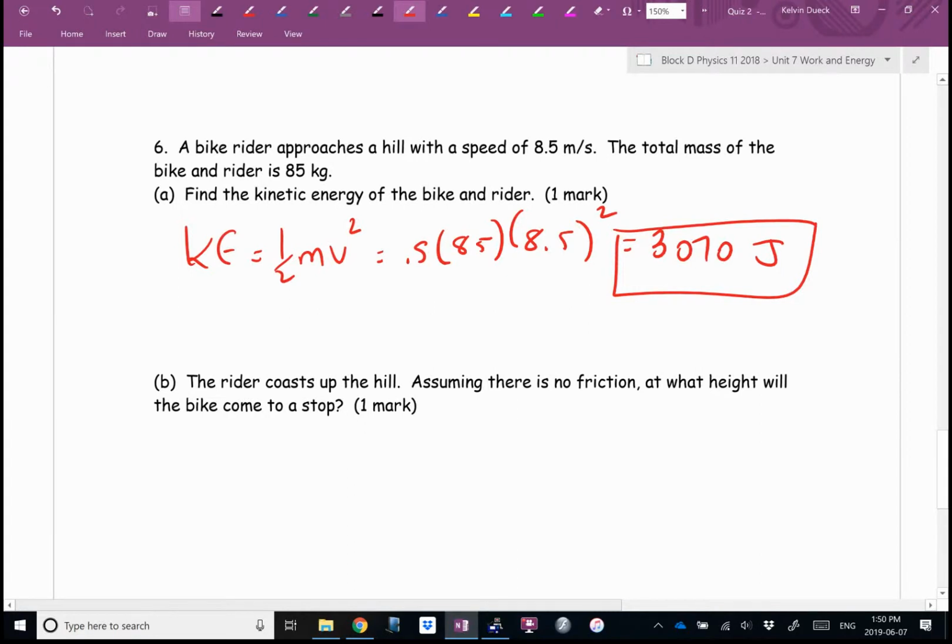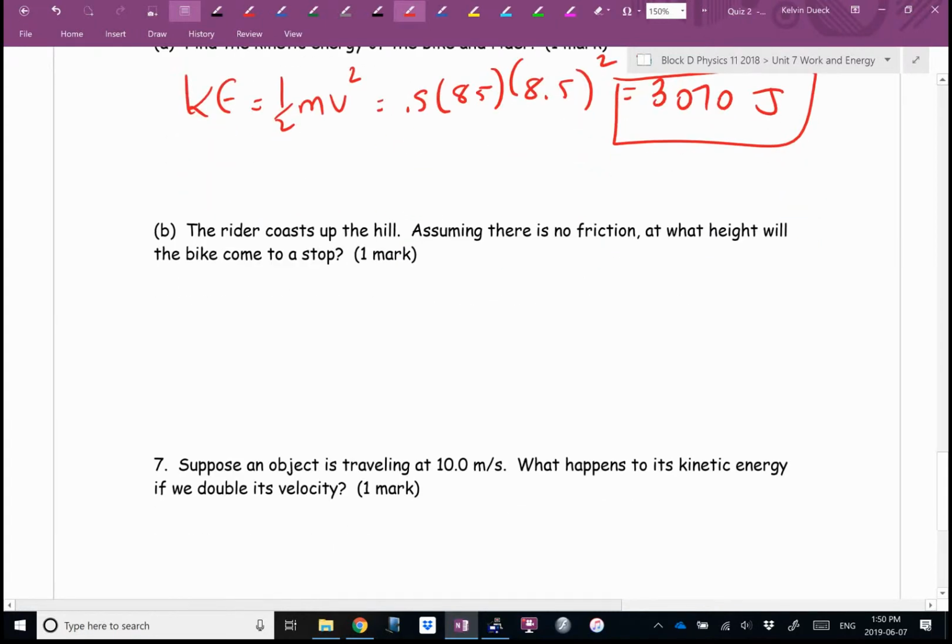The rider coasts up a hill, assuming there is no friction. At what height will the bike come to a stop? I could do this with conservation of energy, but I think what we're saying is all of the kinetic energy is going to turn into potential energy. Like when you're bouncing a ball at the very top, no kinetic, all potential. How do I know that? Because it says it's going to come to a stop. So it's going to be 3,070.